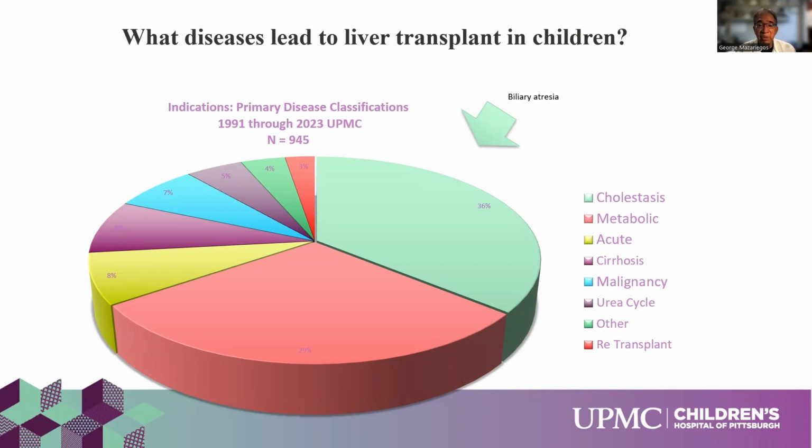Sometimes the cirrhosis is from other causes. Sometimes tumors lead to transplant. Urea cycle is a specific large category of metabolic disease. And some children need retransplantation. This is about 10% of the indications for transplant. But biliary atresia and metabolic disease are the most common categories.